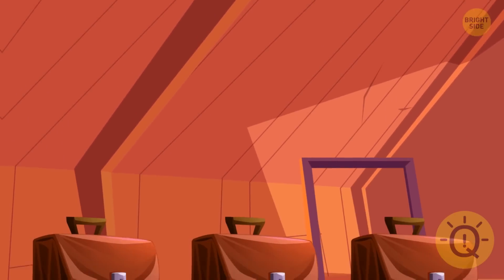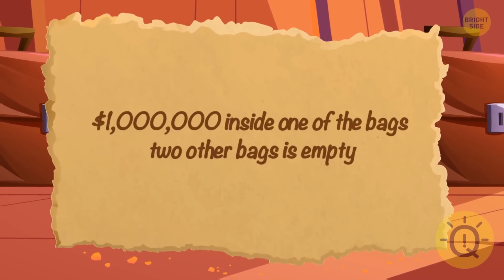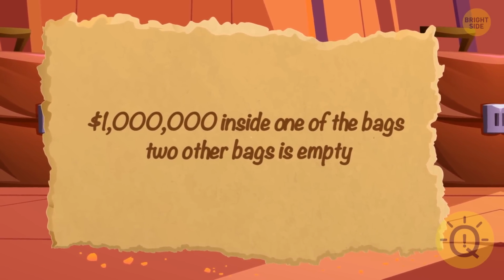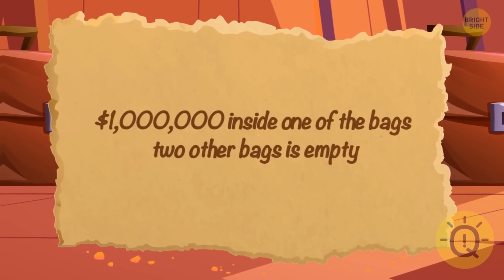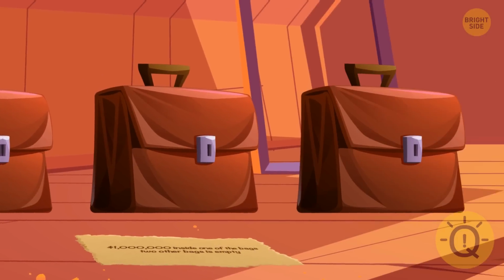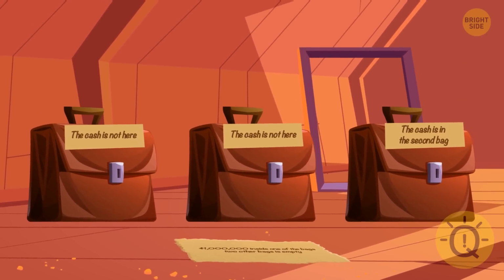Kimberly discovered 3 bags in an old attic along with a note. The note said that there was $1 million inside one of the bags. It also said that the 2 other bags were empty. She only had one chance to figure out which bag had the cash. Kim knew that only one of the messages written on the bags was true.